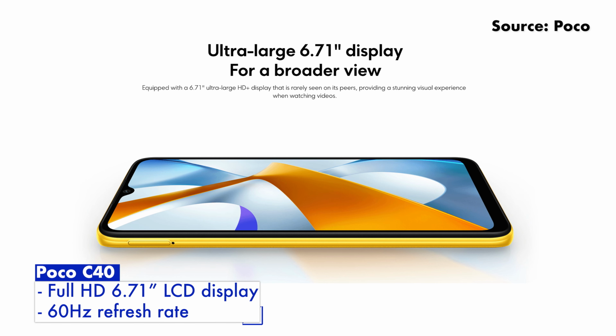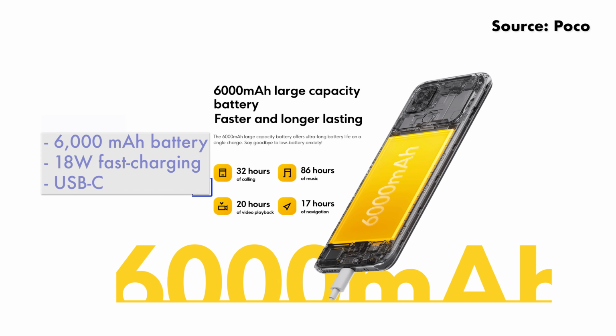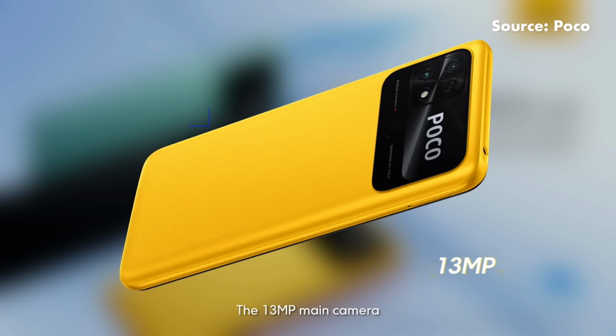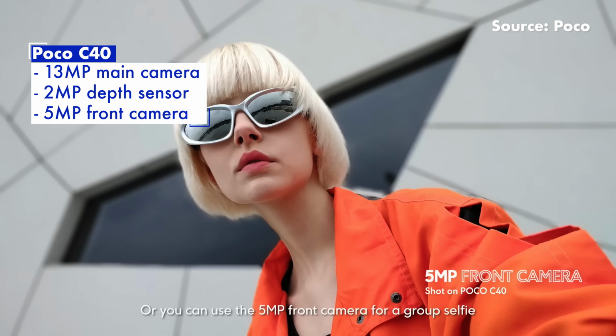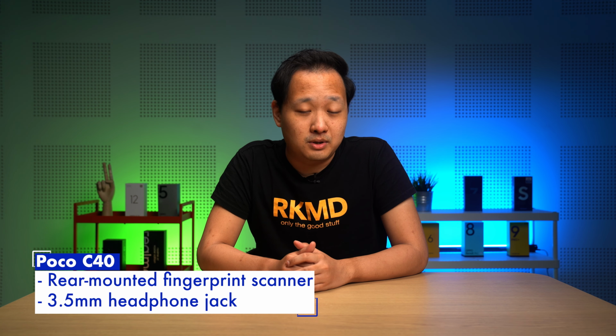Up front, however, you get a large 6.71-inch LCD display that pushes a resolution of Full HD and a refresh rate of 60Hz. Keeping that on though is a generous 6000 mAh battery with support for 18-watt fast charging via USB-C. To take pictures, you get a modest 13-megapixel main camera with a 2-megapixel depth sensor at the back, while in front you'll find a 5-megapixel selfie shooter. You will also get a rear-mounted fingerprint scanner and a 3.5mm headphone jack.